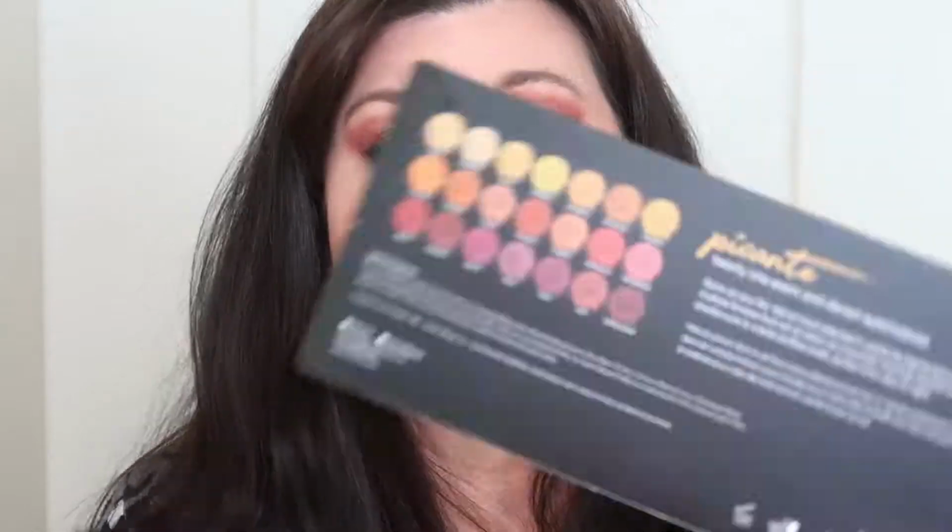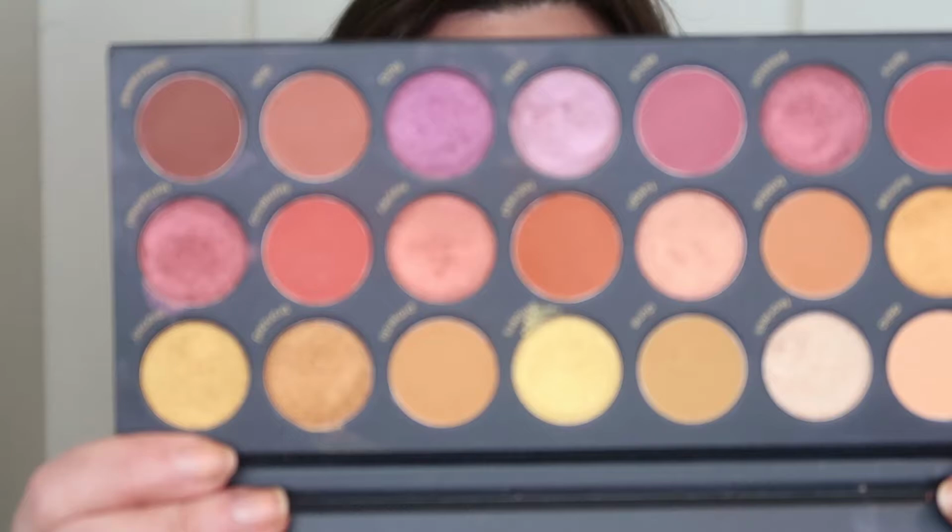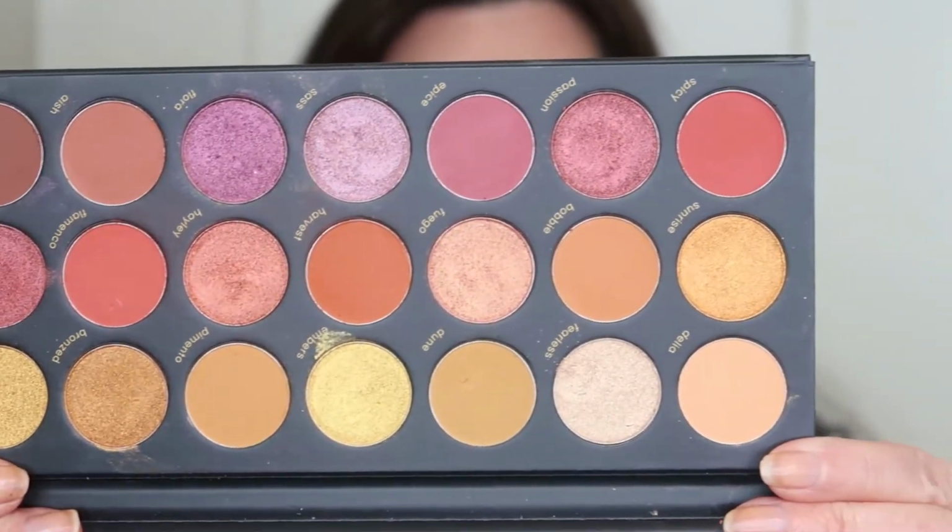Okay, you guys. So today, here's the answer to why you are here. I received this Kaleidos Picante palette, 21 warm and vibrant. I didn't have to count it because it says it on the box: the 21 warm and vibrant eyeshadows in here. The palette looks like this. And you have 3 rows of gold and orange and plum, and I'm feeling a sunset look coming on.